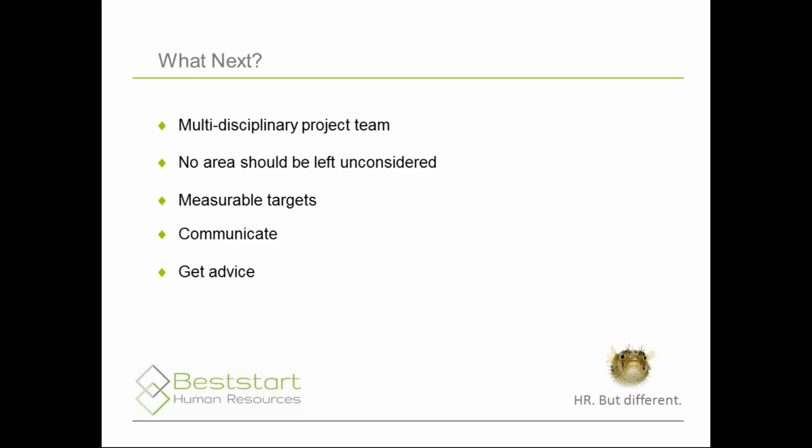This could be really important if later down the line you need to be making some job losses, you can demonstrate what you've already been able to do. And finally, that goes without saying, communicate, communicate, communicate.